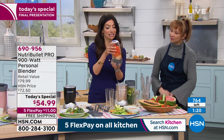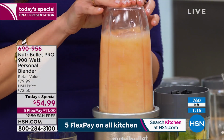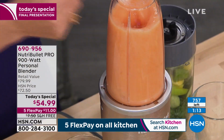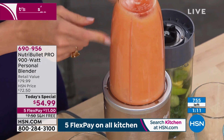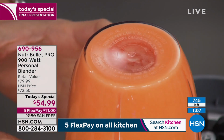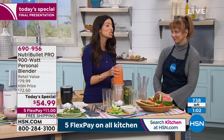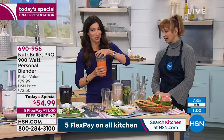So this has carrots and oranges and papaya. Okay. And a little bit of coconut water. And that's it. And watch the 900 watts go to work. Wow. Watch the 20,000 rotations per minute. It pulverizes and breaks down all of those vegetables and fruits. Right. And puts it into silky, smooth deliciousness that you will fall in love with.